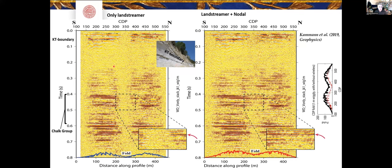So we wanted to see this. We saw deeper. And if you merge the streamer data with nodules, that's the fold that I was saying. So two segments of a streamer, we did not move it. As we were shooting, we basically moved the entire streamer once, and our idea was to use the viruses to cover the area in between. And once you add the viruses into this, you can get a better continuity of your reflection.